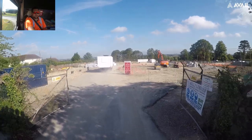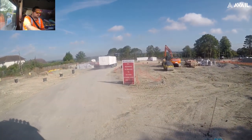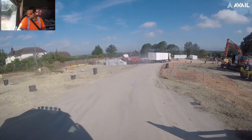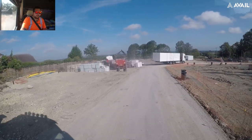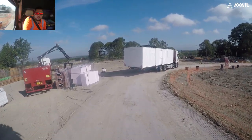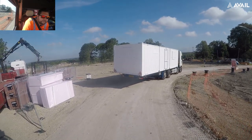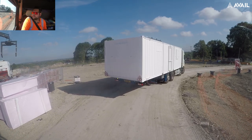Delivery holding point and a wait. There's a holding point. All deliveries to proceed to delivery holding point and a wait instruction. Windows are staying up here, because it's quite dusty by the looks of it. Where are we going, mate? Oh man, I can smell the dust even though the windows are shut.